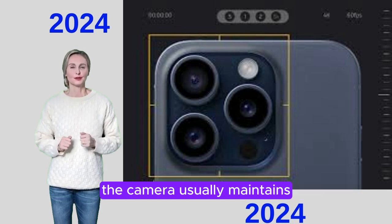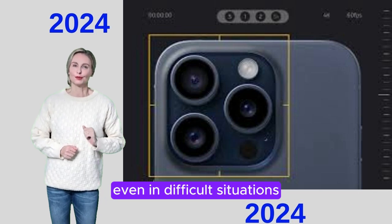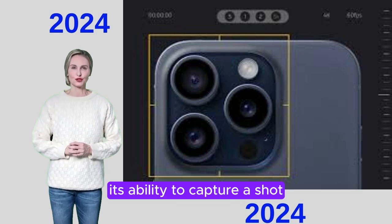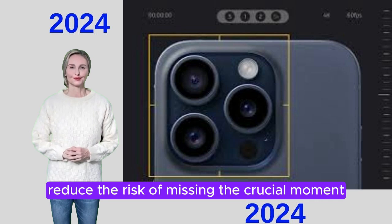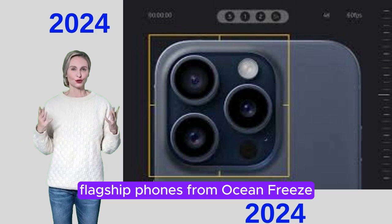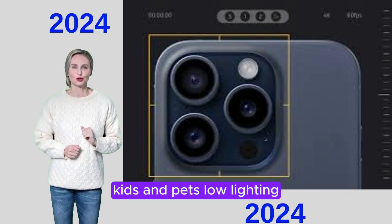The camera usually maintains excellent contrast on faces, even in difficult situations, while preserving complex details, for example around the eyes. Its ability to capture a shot the moment the shutter button is pressed reduces the risk of missing the crucial moment. Plus, the iPhone 15 Pro Max is still one of the best flagship phones for motion freeze, which is very useful for taking amazing photos of friends, kids, and pets.